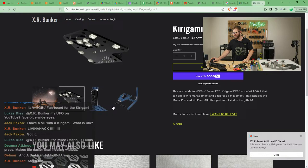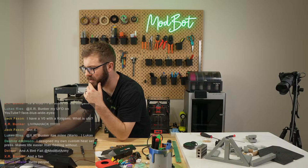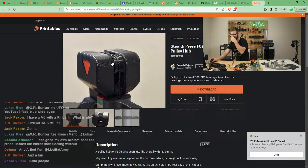Someone also posted, really quick here, a mod for the stealth press. If you have a gap that's causing issues, there we go. Kind of cool. So it has these little pieces that go over it, and so it kind of blocks the gap. That's really neat, actually. I like that a lot.